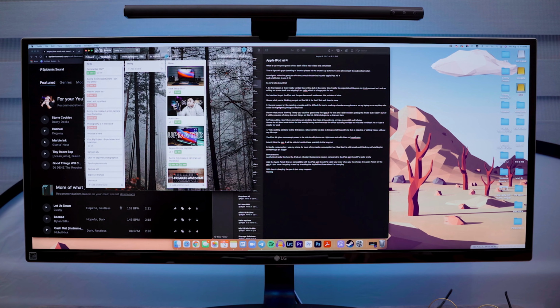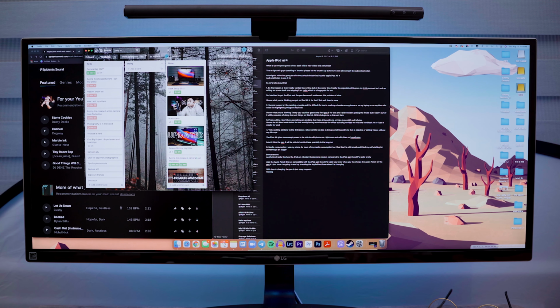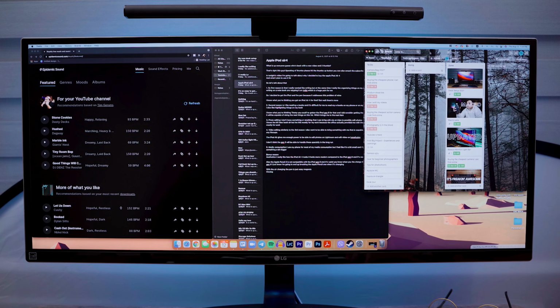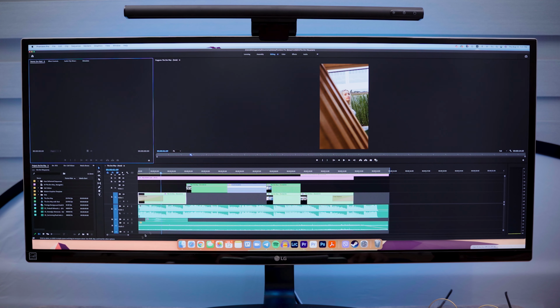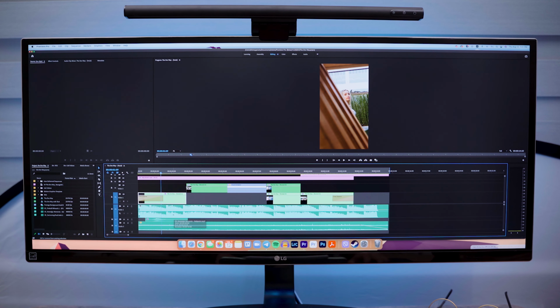But for me, I really thought about it. I really wanted the screen real estate, so I can open multiple tabs at the same time without really sacrificing any space. So yeah, I opted for the ultra wide monitor, and of course also having that longer timeline for editing videos. These YouTube videos, client videos would be easier for me, would make my process a lot easier.